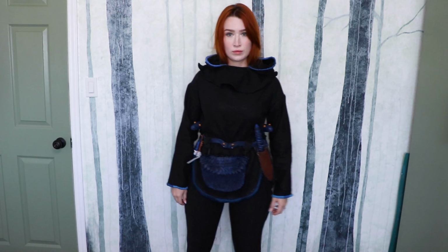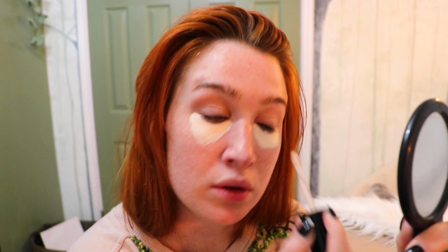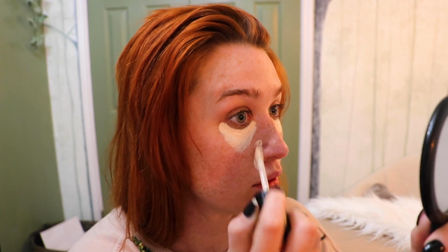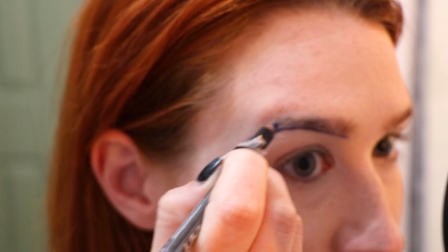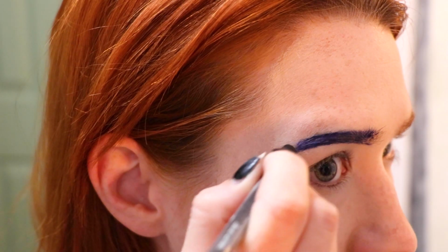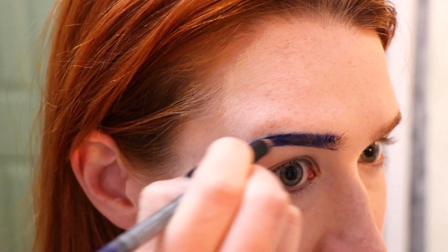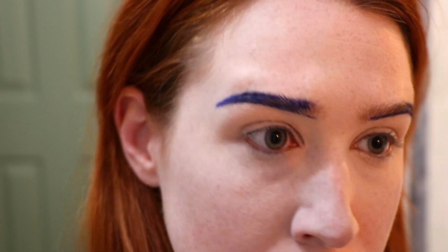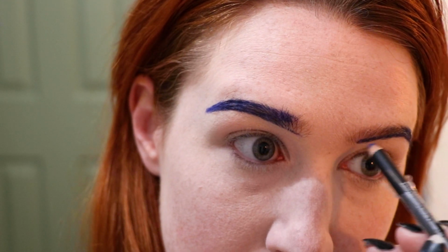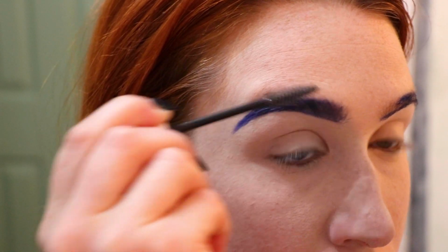Since the costume is all done, I'll show you how I finished her look with some makeup. First, I'm starting with concealer and blending it in with a wet beauty blender. I used a dark blue lip liner to create my brows. I tried to make them longer and more dramatic than usual. I used brow gel to blend in the color and to shape my brows.